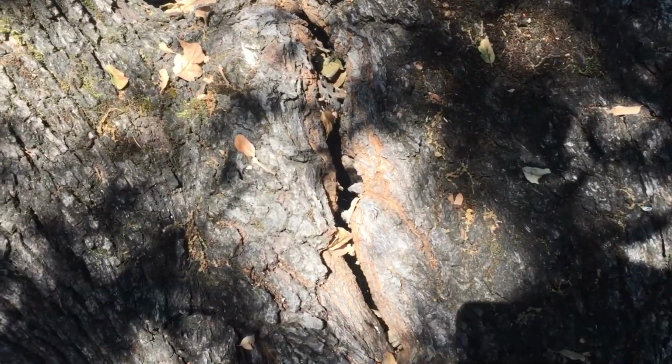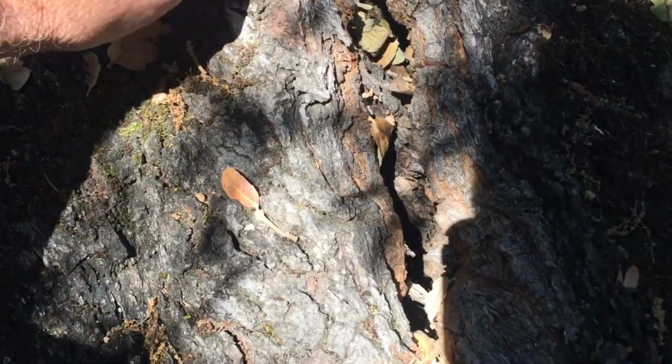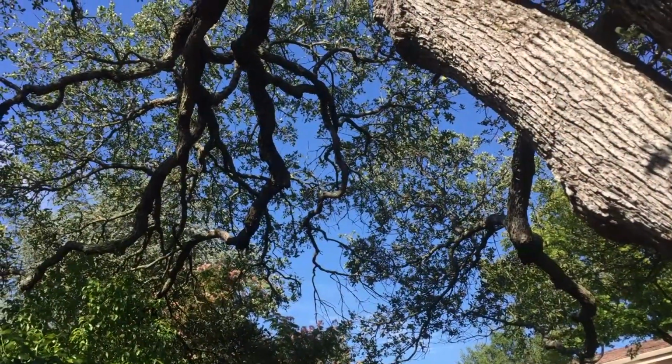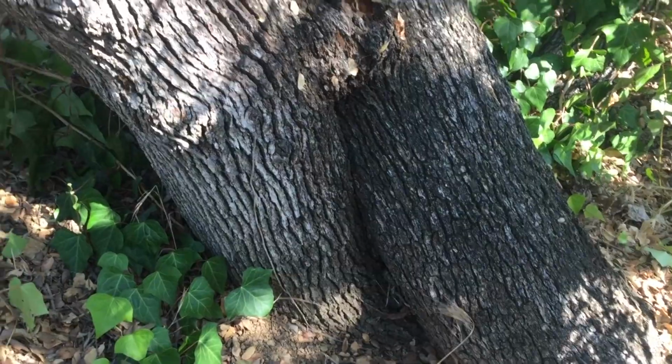So I told the client, you have got a really serious problem here. This tree is splitting and it's ready to fall apart. This is an extreme hazard. This is what I said. This is my first reaction. And then I started looking at it a little bit closer, and I came to realize that maybe I spoke too soon. Maybe I shouldn't have reacted that way right off the bat.